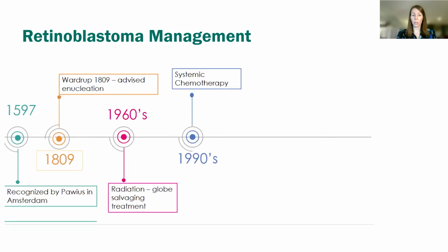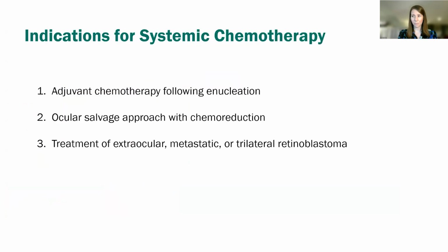Dr. Ramasubramanian earlier gave a comprehensive overview of the management of retinoblastoma, but now I would like to delve a little deeper into the role of systemic chemotherapy. In the 1990s, systemic chemotherapy became a mainstay of therapy for certain patients. Systemic chemotherapy is utilized as adjuvant treatment following enucleation in patients with high-risk features, for disease reduction as part of an ocular salvage approach, and for treatment of extraocular, metastatic, or trilateral retinoblastoma.